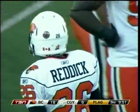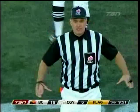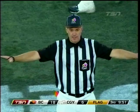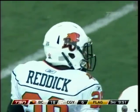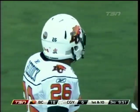And I think you're right, Chris. I think there's a pass interference call on Jerome Dennis. Offside, BC number 26. That penalty is declined. Pass interference, BC number 20. 10-yard penalty applied from the previous line of scrimmage. Automatic first down.